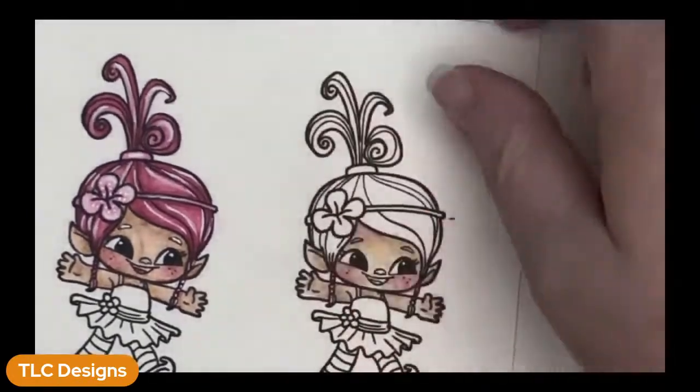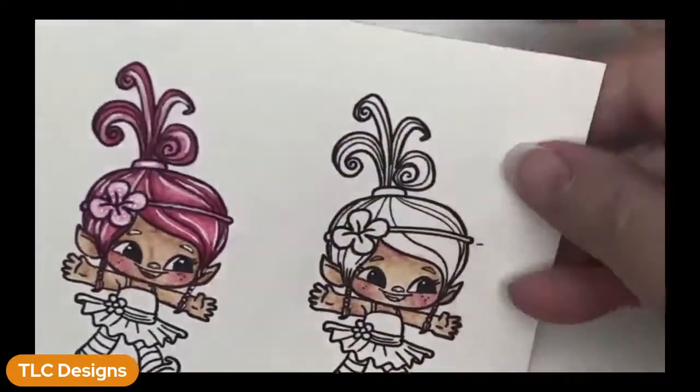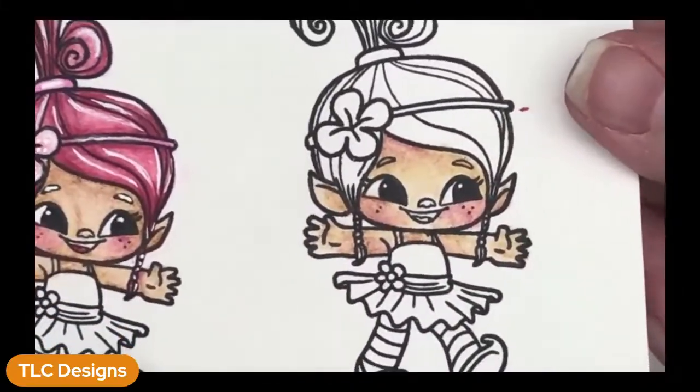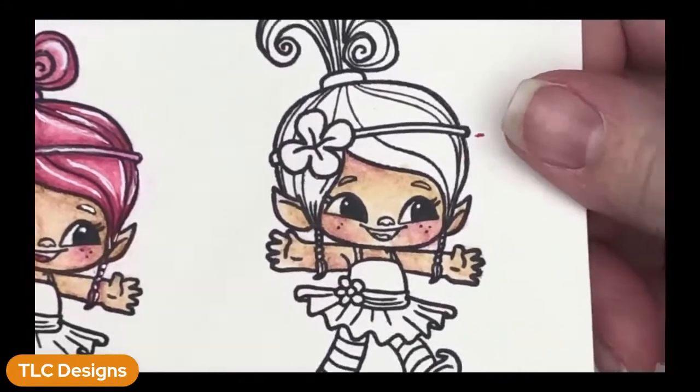Okay. There's the skin tone. Let's see how close we can get it up there. I actually did better this time than I did last night. I like it.